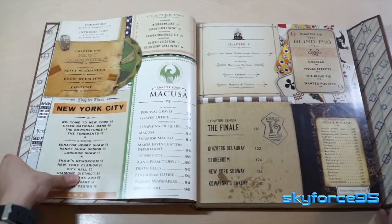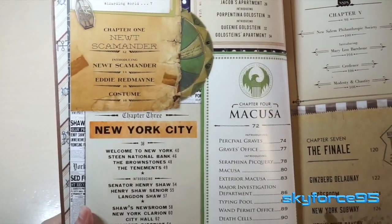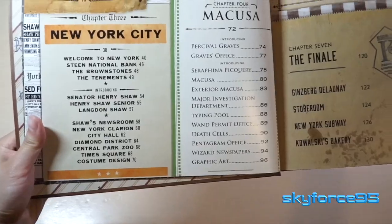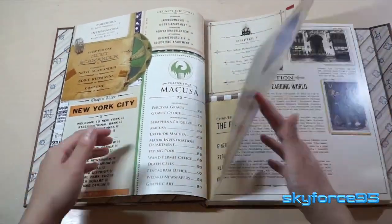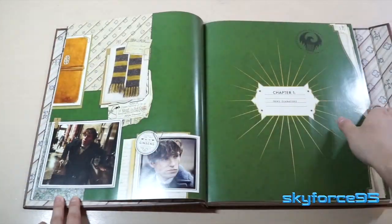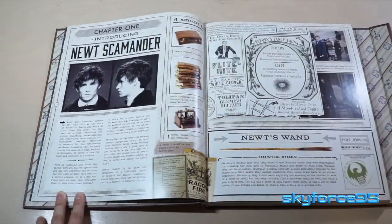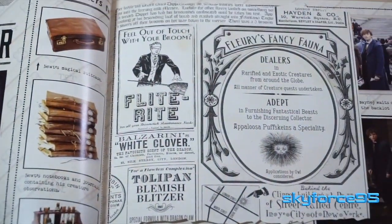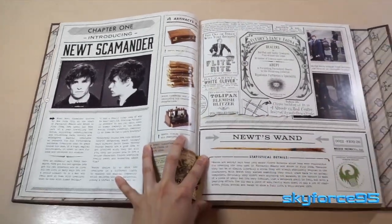The table of contents is designed as if it was a bunch of mismatched lists, so it's like a scrapbook design, just like the other Film Wizardry book. So after the foreword, you're greeted with basically chapters of the book. First of which, they introduce the characters, starting off with Newt Scamander here. And here you see the first insert that's designed inside this book. It's a snippet from their newspaper. It even features a little crossword puzzle on the back.